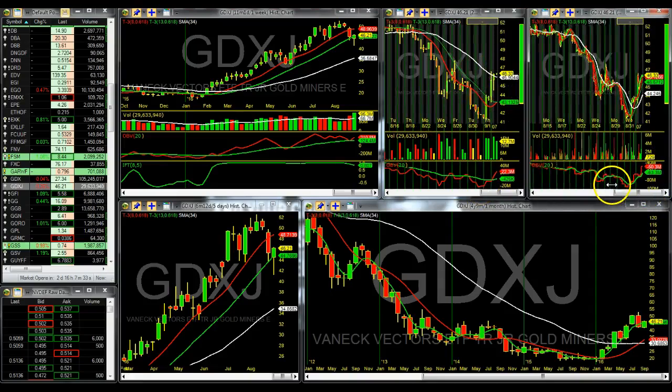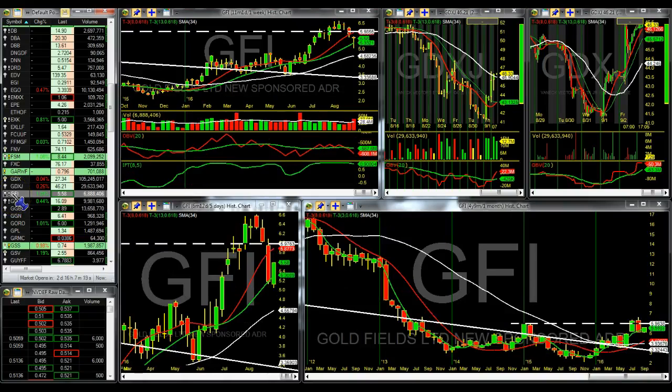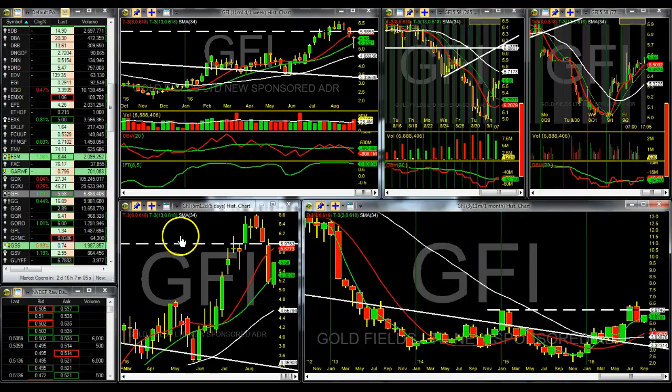A nice volume day on Friday. Nice weekly volume bounce. Looks like it held up. GFI, nice reversal bar on the weekly. I think it's above 50% of that candle, so let's see if momentum can carry. Nice bounce over support on the monthly. Let's keep going. GG.